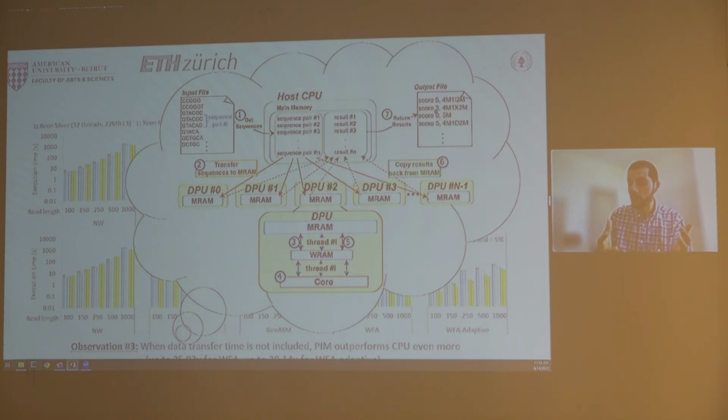Now, in a future system, if these PIM memories improved and became more advanced and were capable of supporting writing directly to these PIM-enabled DIMMs, potentially we could write things directly from disk to these PIM memories, and then write things directly from these PIM memories back to the disk. And that will save us this data transfer, which will allow us to have even more performance improvement from being able to process them.